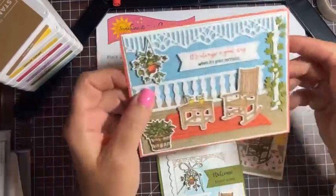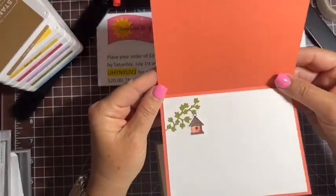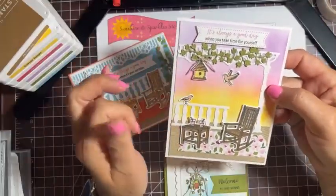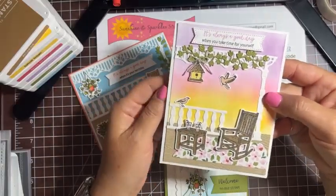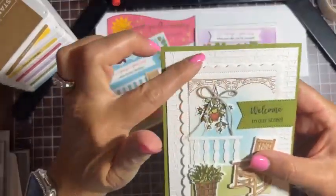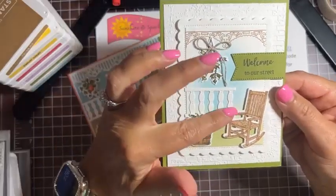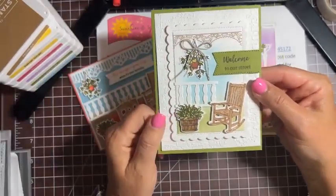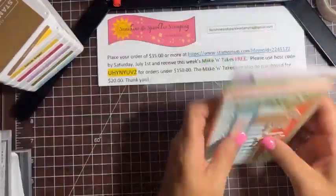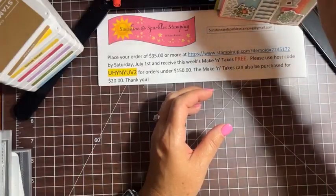These are the cards we're going to make tonight. We've got It's Always a Good Day When It's Your Birthday, so a really fun birthday card. Then we're going to do a little bit of a sunset in the background, and this one we used It's Always a Good Day When You Take Time for Yourself, so I think that's kind of a fun little card. And then this one, we're going to use that embossing folder I was just talking about. And this says, Welcome to Our Street. So this would be a nice little housewarming card for somebody, a neighbor that moves in or so. I think these are kind of fun cards. So a little bit of stamping, coloring, and we're going to do a lot of die cutting tonight to make these cards.